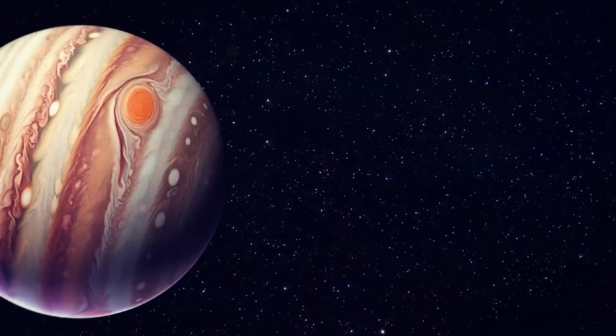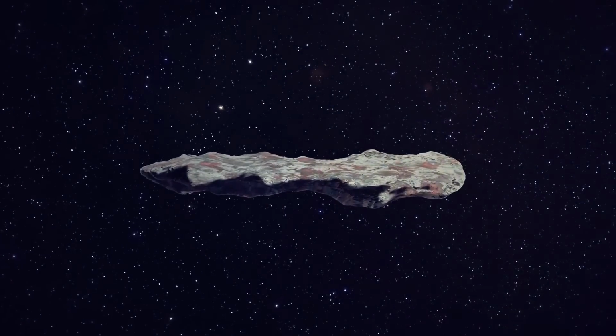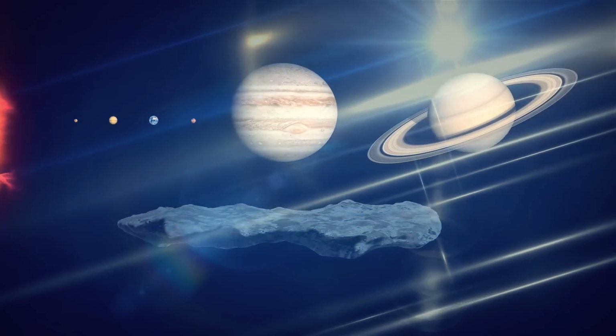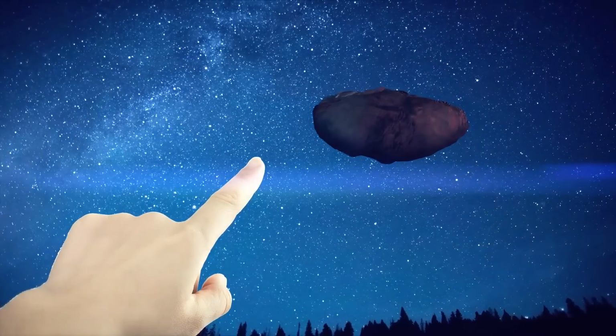It might have been pushed out by a planet like Jupiter, whose gravity is so insanely strong that it can fling huge things into outer space. The same thing often happens with comets here. Oumuamua already left our solar system, although similar objects visit us sometimes, about once per year.